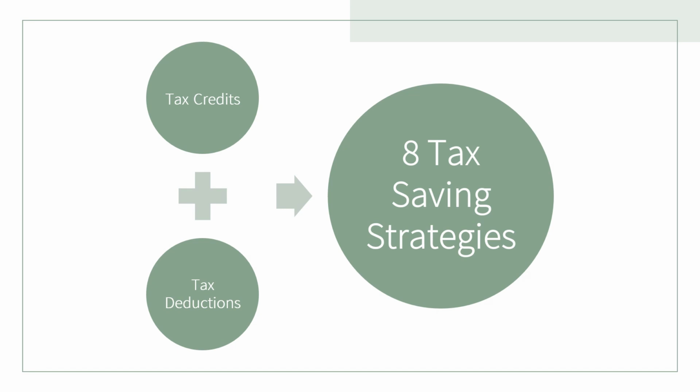Before we dive into the common and lesser-known tax-saving strategies, it's crucial to understand the foundation they're built on. Every tax-saving strategy falls into one of 2 categories: tax deductions or tax credits. To start, we'll first discuss the key differences between the two and why they matter.